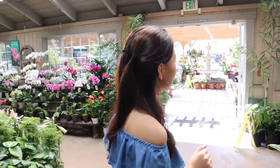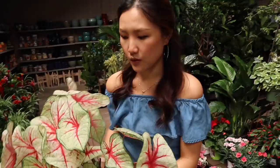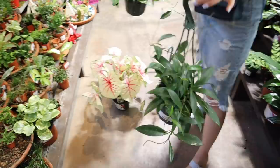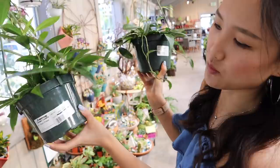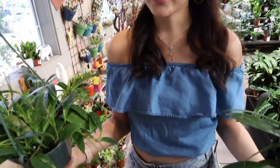Okay, we're gonna pick up the plants I wanted. So we wanted this guy, the Caladium. Oh, this for Andy. Guys, I'm trying to decide what to buy over here. And I found these guys. This one says silver pink, and this one says Hoya pubicalyx. They look exactly the same to me, but this one is $24.99 and this one is $40.99. I think I'm gonna get the $40.99. I don't know if they mislabeled it.